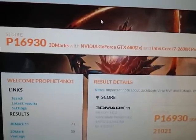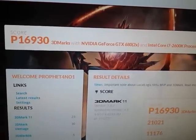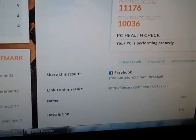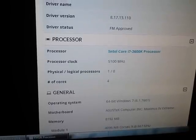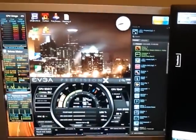So this is on 3DMark 11, same exact system, running the same clocks and everything. This one I was running at 16,930. And if we scroll down, again the same clock screw up with the video cards, but same 5.1 overclock. Other than that, not a whole lot has changed since the old system.